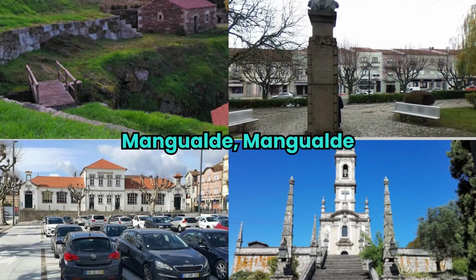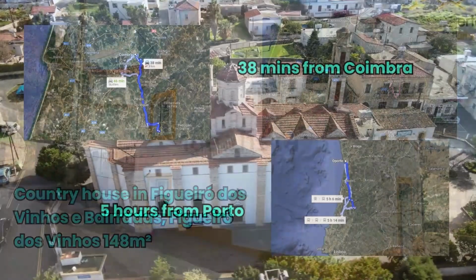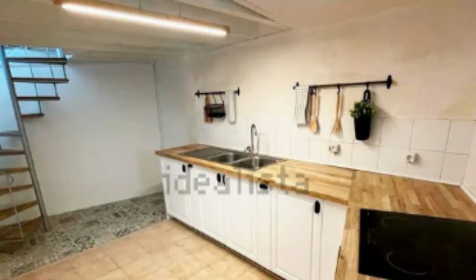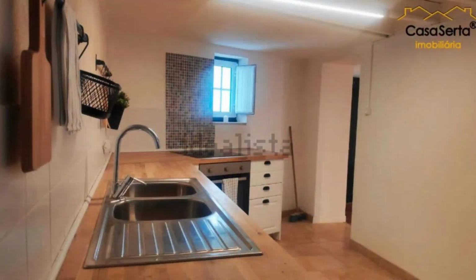With every convenience just minutes away, step into a refined blend of traditional Portuguese charm and modern comfort with this recently renovated villa in Figueiró dos Vinhos. Just 38 minutes from Coimbra and a little over 5 hours from Porto, this 3-bedroom home is designed to be both an inviting retreat and a stylish base for life in the heart of nature. This property welcomes you with an open kitchen and dining area, alongside a spacious storage room and a sleek, renovated bathroom.